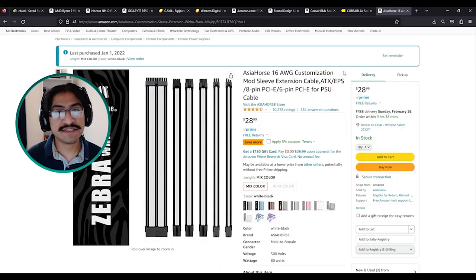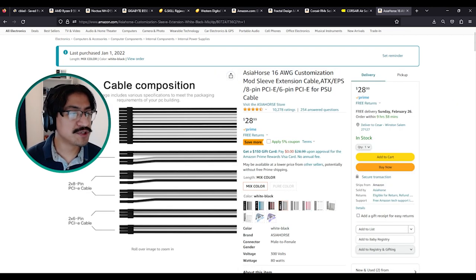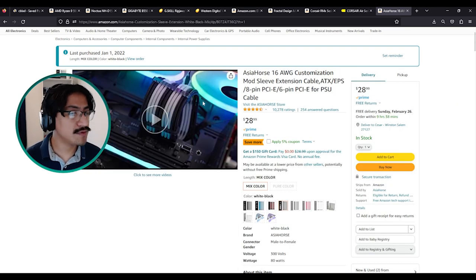And lastly, to give my build some style, I went with Asiahorse's sleeved extension cables, and they pretty much attach to your power supply cables. Here's a good example of how it looks connected to the power supply. You run this extension and it comes out and it connects to the motherboard. You just have this cool look of power cables.